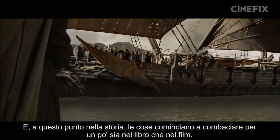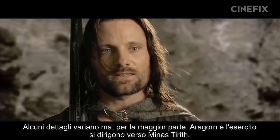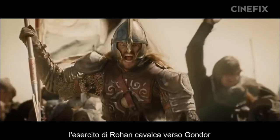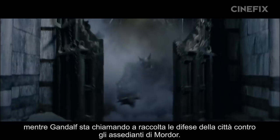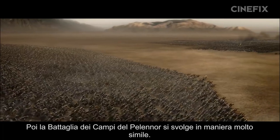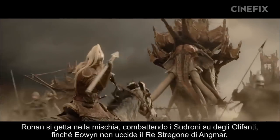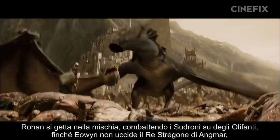And at this point in the story, things begin to line up across both book and movie for a little bit. A few details vary, but mostly Aragorn and an army are headed back to Minas Tirith, Rohan's army is hustling to Gondor, while Gandalf is mustering the city's defenses against Mordor's siege. Then the Battle of Pelennor Fields plays out in a very similar way. Rohan charges into the fray, fights off Southrons on Oliphants, all the way down to the way Éowyn kills the Witch King of Angmar, chopping the head off his flying beast and all.